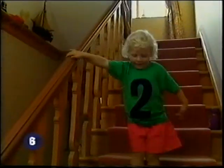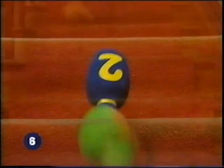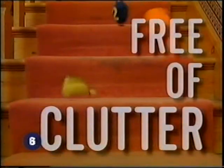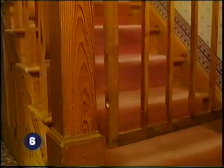Toddlers on the move want to explore. They have the highest rate of accidents from trips and tumblings. At least 4 children die every year falling downstairs. They should be kept free of clutter, with stair gates at the top and bottom. If banisters are wide enough for youngsters to squeeze through, you need to block them or board them up.